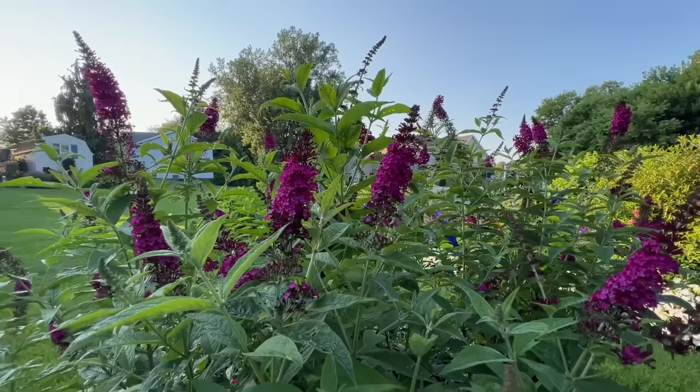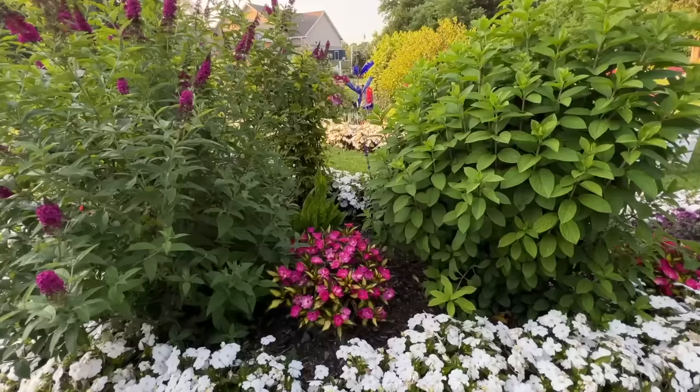We have a few tropical rose sun patiens also tucked in the garden. I love the foliage of that, that bicolor foliage with a pink. I think that's really pretty.